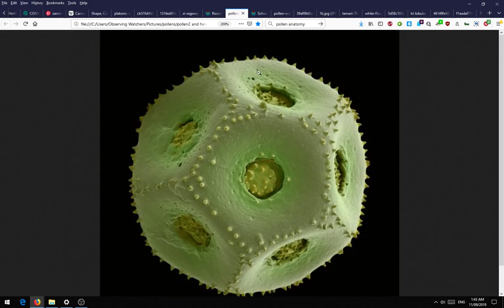Now here's your dodecahedron. Here's your outer layer. It's like a skin. Underneath that will be the middle layer, the skeleton, that's got those segmented ring sections that pop out on the chemical signal when it arrives at the female to release this. This is the DNA rich. This is the sperm in here.